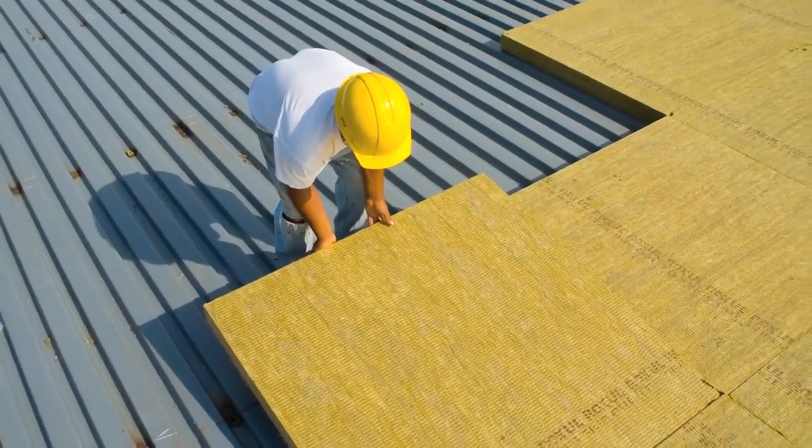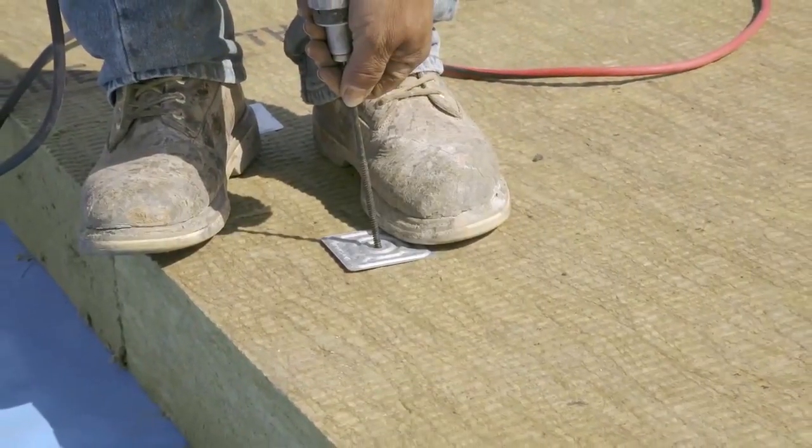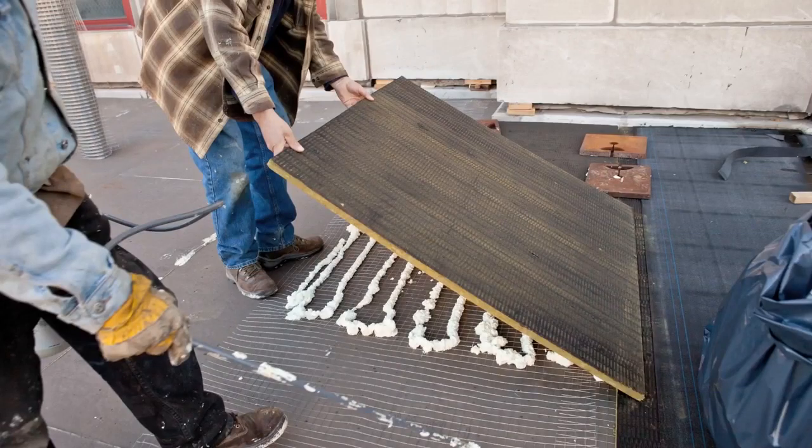When insulating a roof, especially a low slope roof, there's a number of factors that have to be considered. One of them is that you need to be able to walk on the product while you're installing it, so it needs to have a certain amount of strength and resiliency. Another concern is that you need to be able to pour hot asphalt or chemical adhesives to attach the roof membrane to the insulation product.